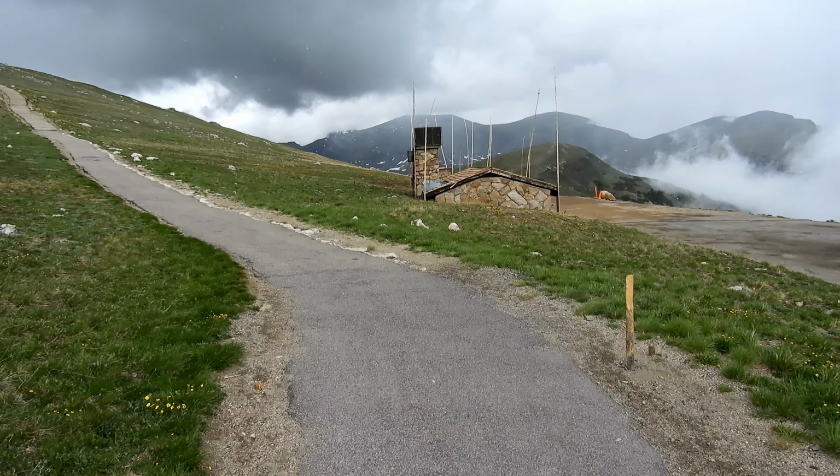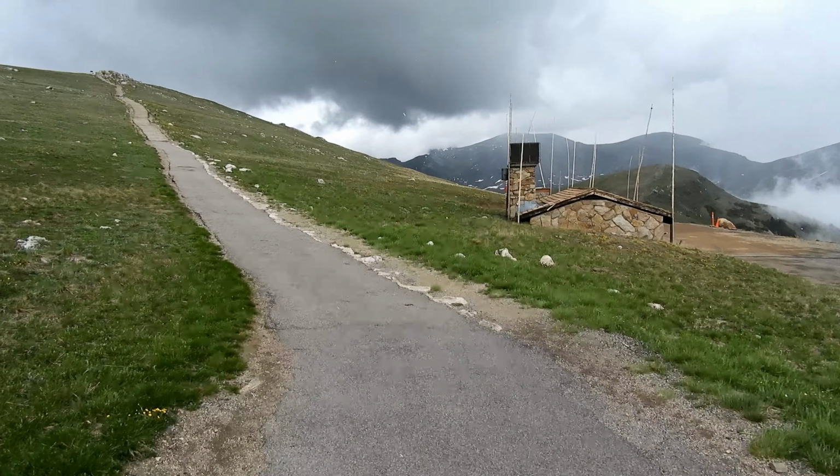We're up here at the Alpine Visitor Center at the top of Trail Ridge Road, and it's snowing.